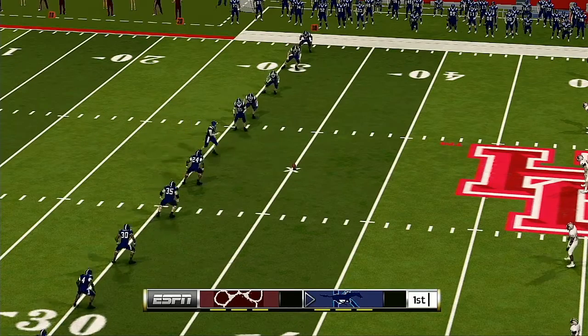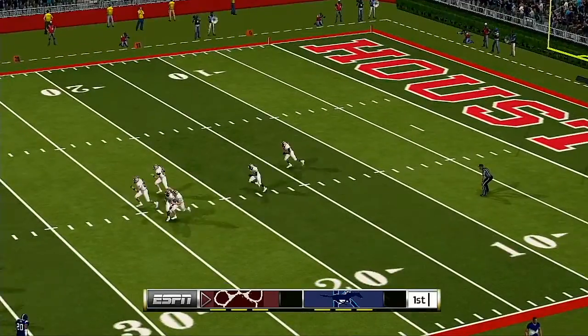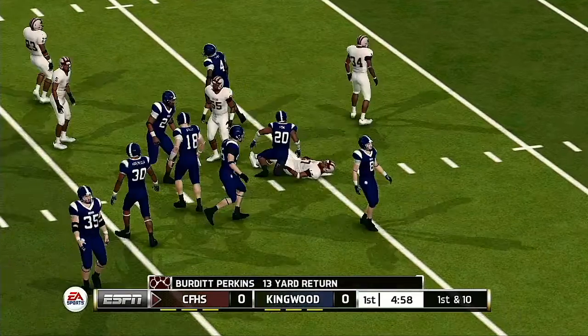Wheeler is on the field to kick this one off, and everyone in the stadium is ready for this game to get started. He's tackled at the 27.